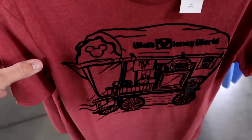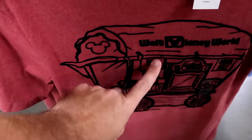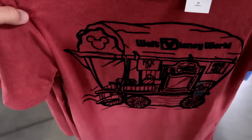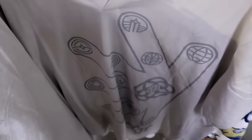And here's yet another brand new shirt to Cast Connections and Property Control. Look at the wagon. Like the writing on here is really fuzzy. It says pick up, order here, Walt Disney World. And you even have a hidden Mickey up there. I do believe these were at World of Disney as well. $12.99. Let's see what's going on here from this rack.